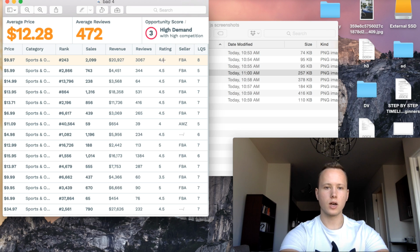So this one, obviously, it assigns a 3 out of 10, which means high demand, high competition, which is bad, which means that it's going to be hard to make money. It's going to be hard to break through and compete, okay?